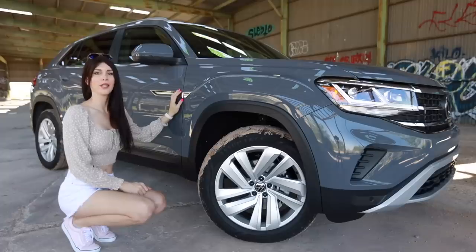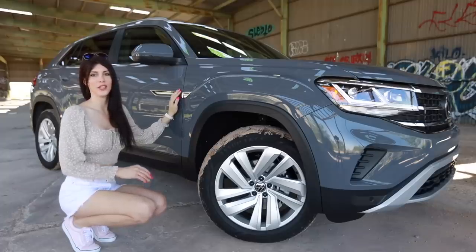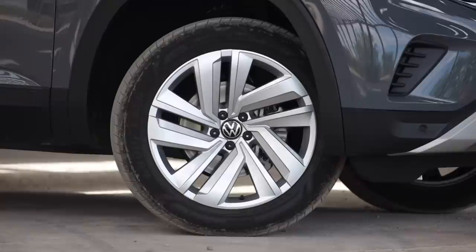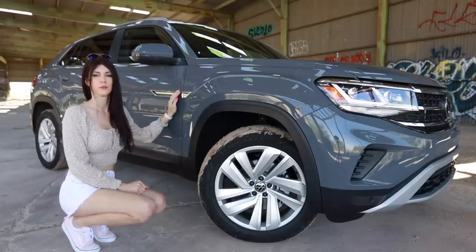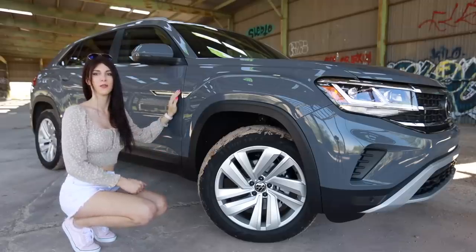Damn it. I'm happy that Volkswagen isn't following the trend of having two-tone gunmetal or black machined face wheels like every other crossover on the market. This all-silver wheel looks good against this not Nardo gray. It's actually called pure gray because it's a Volkswagen.